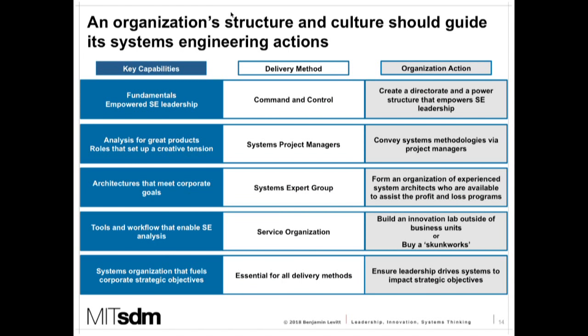So aligning key capabilities with delivery methods allows me to key on how organizations with a systems knowledge base and a variety of different key capabilities can best implement systems engineering. So how would a company establish a systems engineering organization? I'm going to argue that there are three major facets. They need to focus on the key capabilities that an organization needs for a competitive advantage. The delivery method they choose should be guided by the structure of that particular organization.